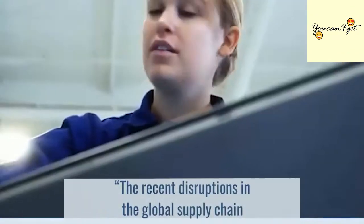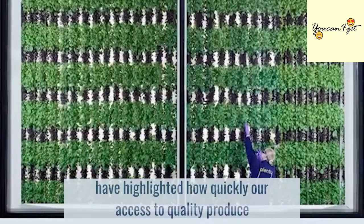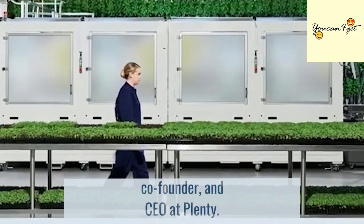The recent disruptions in the global supply chain caused by the West Coast wildfires and COVID-19 have highlighted how quickly our access to quality produce can be thwarted, highlighted Matt Barnard, co-founder and CEO at Plenty.